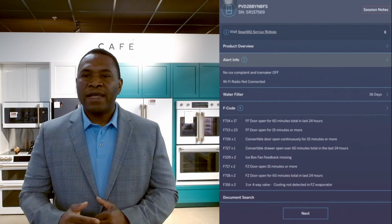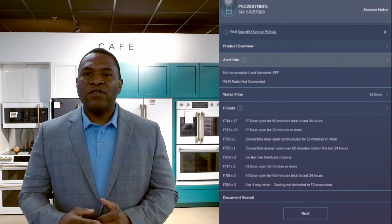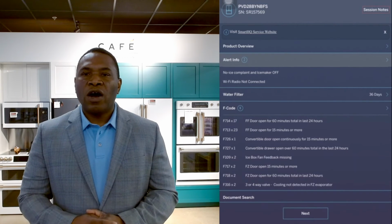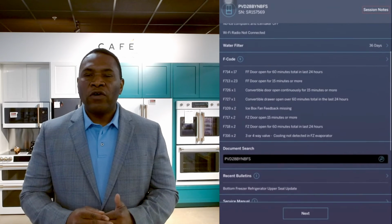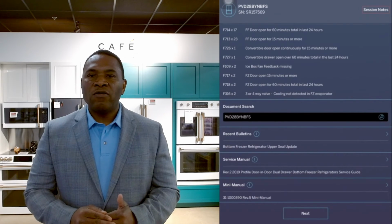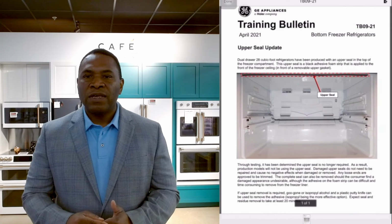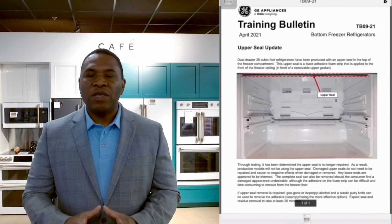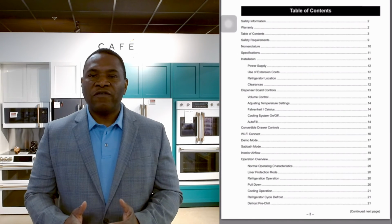On the right-hand side, you will see session notes, which allow you to enter documentation about the session that you are currently working on. As you go down the screen, you'll see faults, fault codes, you'll see alerts, and then you'll start to see documents, a rich trove of documents: service manuals, mini manuals, service bulletins, training bulletins, all the documents that you need to be knowledgeable and capable of servicing GE appliances efficiently.